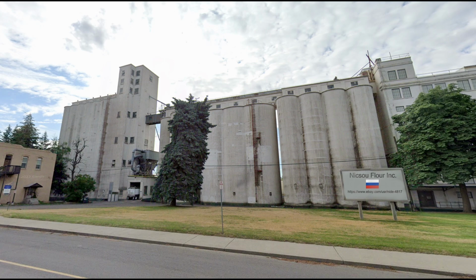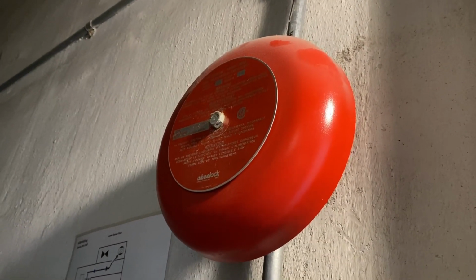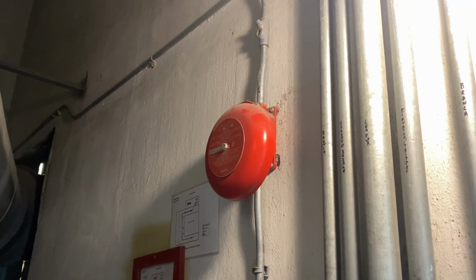Now, the problem ended up being a combination of one bell just being bad, and the rest of the bells were just being fed continuous power. And the problem with that is they're single stroke. So when they get continuous power, they'll ring one time and then not ring anymore. So when the person was inspecting the system last, they wrote them up as defective because by the time they got to them, they were no longer ringing.